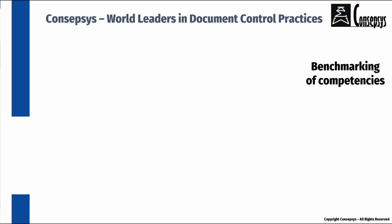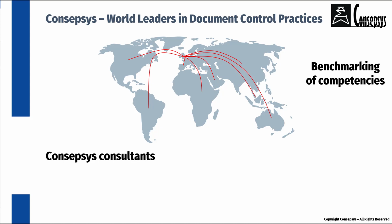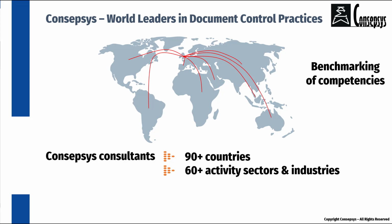As the world leader in document control practices, Consepsys plays a central, global, and active role in disseminating and collecting the very best practices around the world. Consepsys consultants travel around the world every year to meet document control professionals from over 90 countries, from over 60 activity sectors and industries, from across 19 time zones.